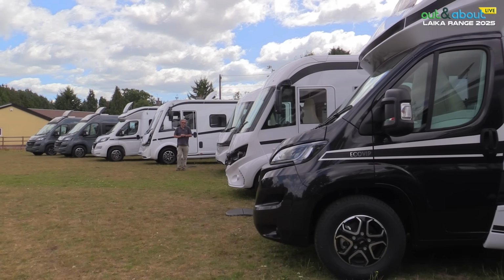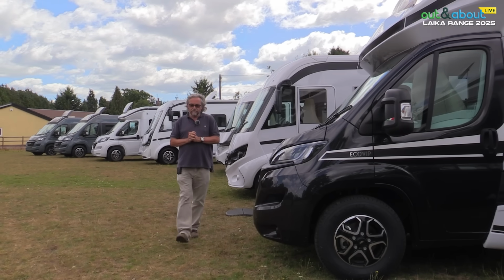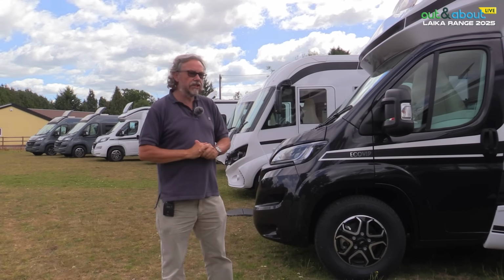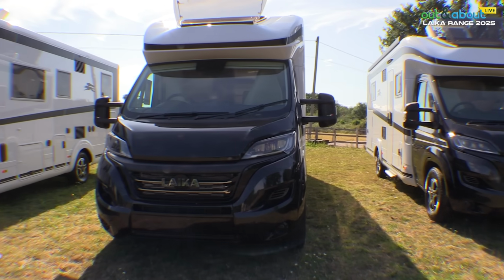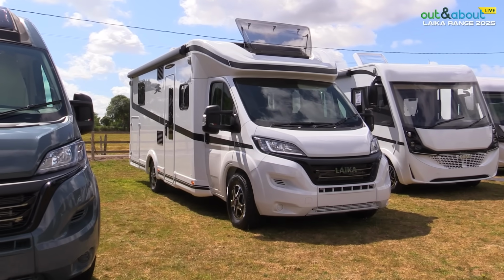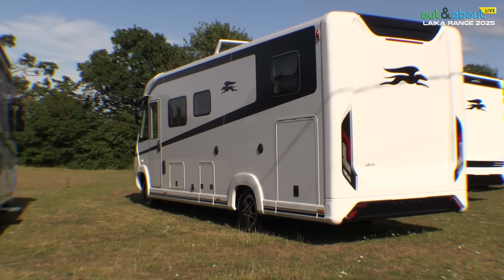Laika's different ranges obviously compete at different price points, but throughout this is a premium brand within the Irvine stable. In fact, it's up there in the hierarchy with Hymer itself. Every prototype Laika goes through 100,000 kilometres of rigorous road testing, as well as environmental chamber testing to make sure that its heating and insulation are up to standard, and that's before the vehicles go into production.